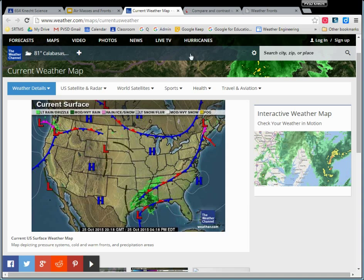Cold fronts are huge mega steamrollers. And we can see here's a cold front pushing down from Canada. Here's a maritime polar cold front pushing in from the Pacific. So there's some cold air coming into Northern California and Oregon right here. And that's where we're seeing these storms up here in Washington.